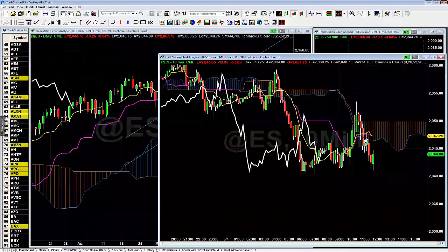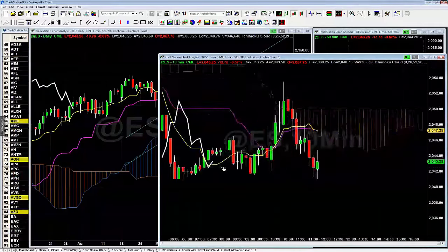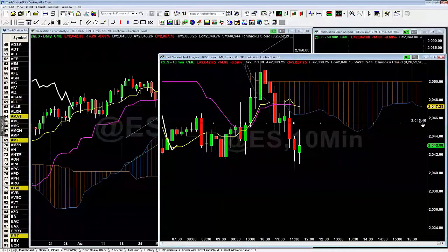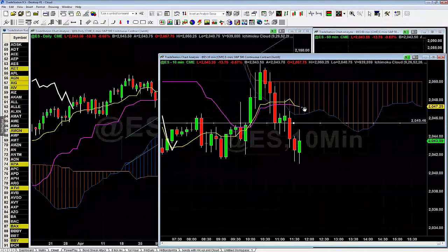So what was the entry? Well, the entry here on the 10-minute would have been around 2,055. If we're doing it right now live, the most recent sell signal on the ES would have been right here. Let me write it down for you. It would have been 2,045 and a half. So 2,045.50 would be the short. Overhead resistance stop would be right in this area of 2,047.